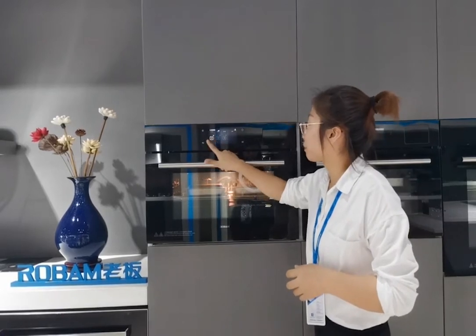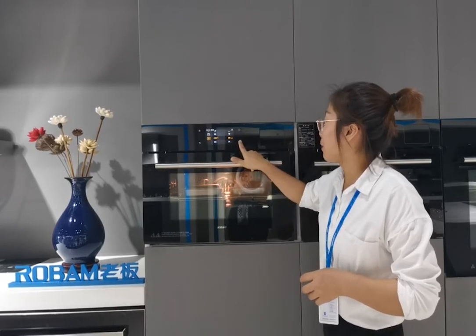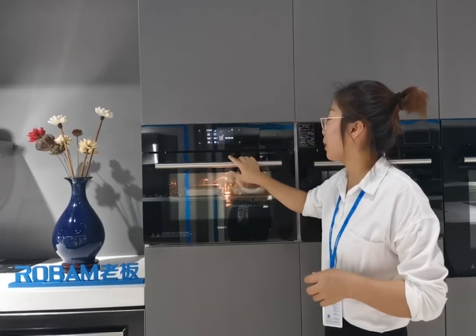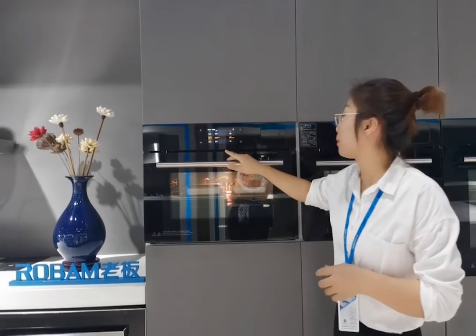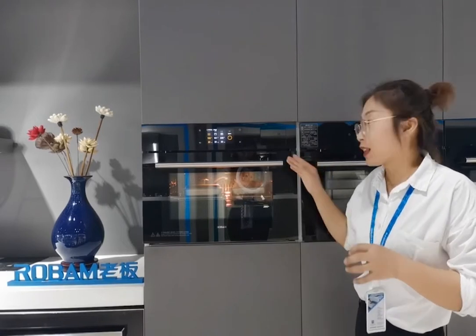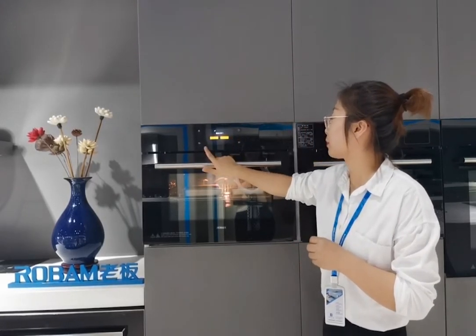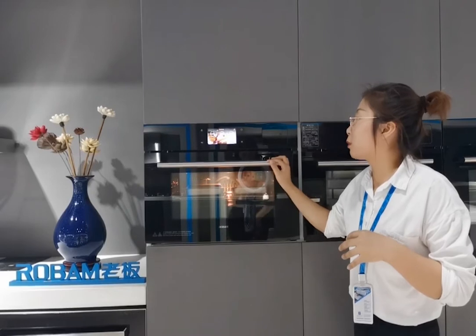For example, for the first section, we can choose steaming. And we tap this button, and then for the second section, for roasting, we tap the start button, and then for the third section, we also choose roast, and then tap the start button. Now the oven is in the multi-section cooking mode. Okay, we pause it and return.